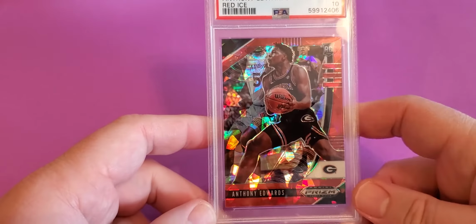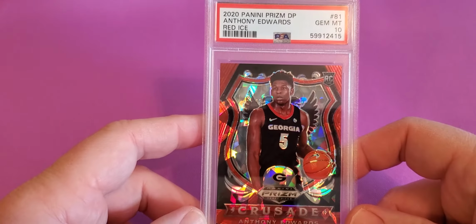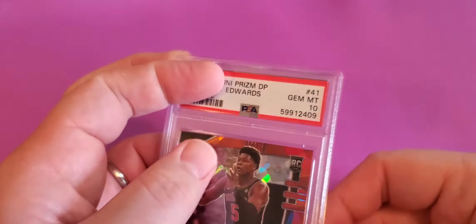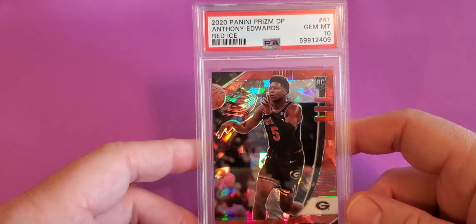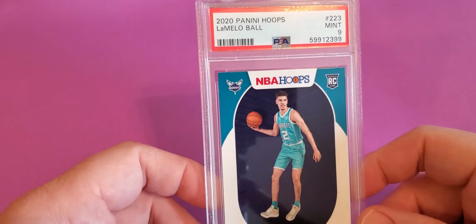Have a Red Ice, number 1, and Edwards. Have a Red Ice, 81, and a Jimmington. And a number 41, Red Ice, and a Jimmington. And let's see. And then the rest are LaMelo. Yeah, I did all right.